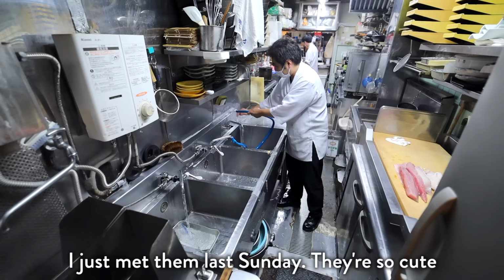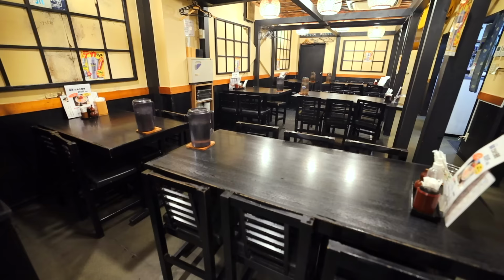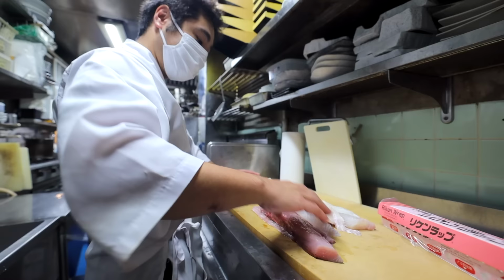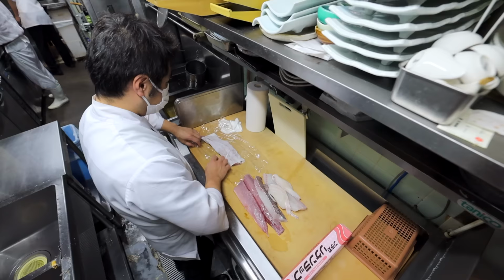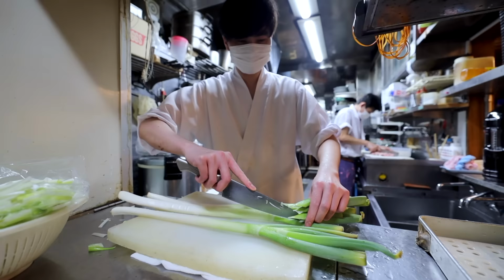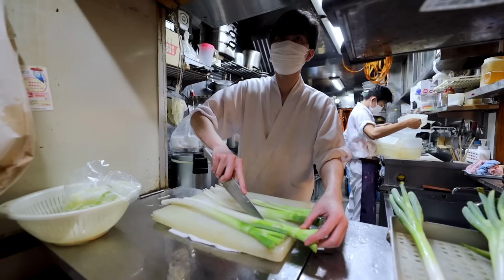Nice! And while Sukehei is a go-to soba noodle lunch spot for locals, at night it becomes more of a traditional Japanese izakaya drinking restaurant, offering a variety of menu items, and this fresh fish is used for their sashimi and shime saba.